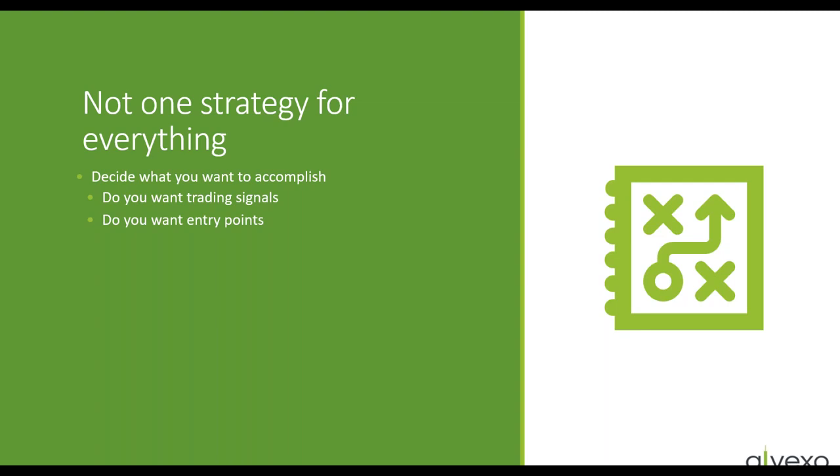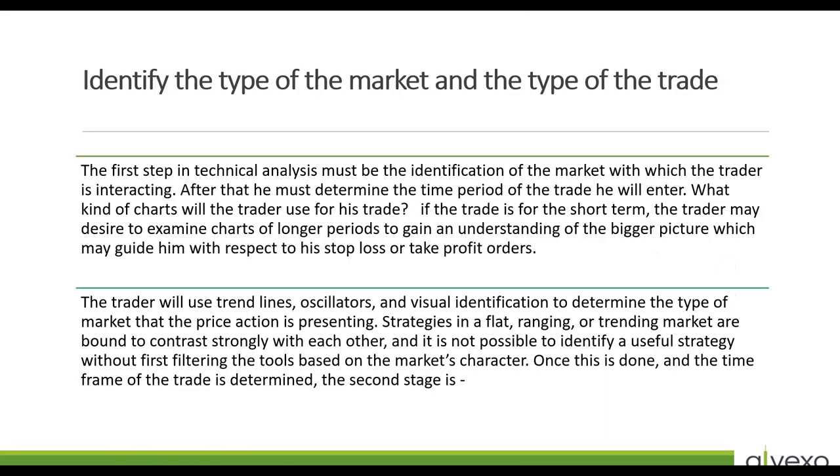Now, the first thing is you have to decide what you want your strategy to do, because one strategy isn't going to accomplish everything. Do you want it to give you trading signals? Do you want it to give you entry points? Do you want it to just give you alerts?